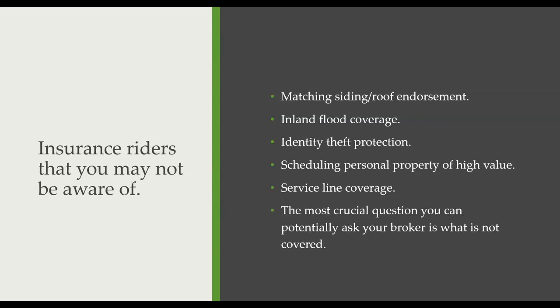Identity theft protection is offered on most policies. Scheduling of personal property, that is high value items. We're talking about jewelry, we're talking about firearms, paintings. Scheduling personal property is different than the standard coverage offered on the policy for your personal property. So my suggestion is talk to your insurance broker about any high value items you have. They can advise you on whether it's covered on a standard policy or whether it needs to be scheduled all by itself.